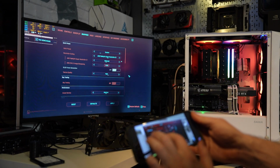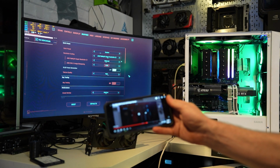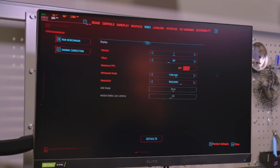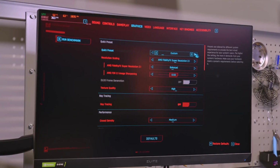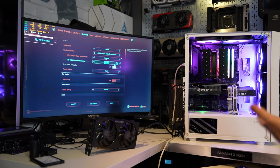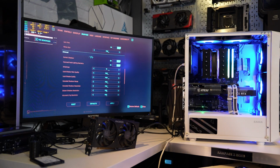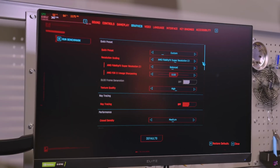Alright guys, so what I'm doing here is I'm just copying JayzTwoCents. He basically has all high settings, balanced super resolution, so I'm going to use exactly that, even though this is an NVIDIA card and I could use DLSS, but just to keep things exactly the same as him. Let's make sure motion blur is off. And yep, so this is his exact settings.